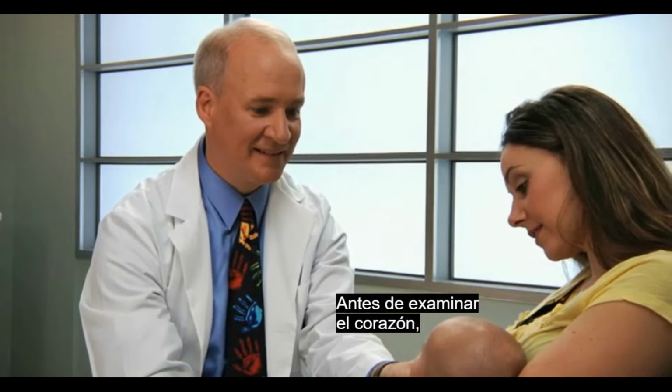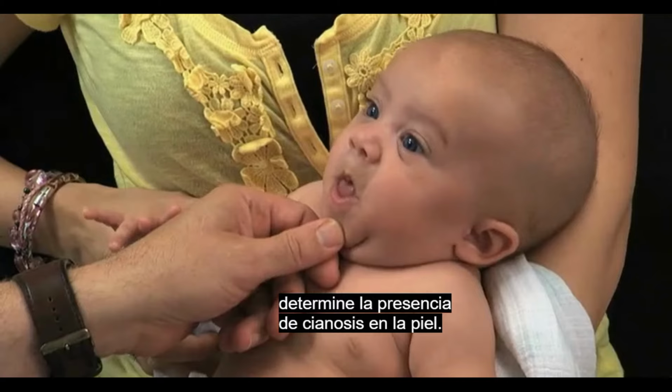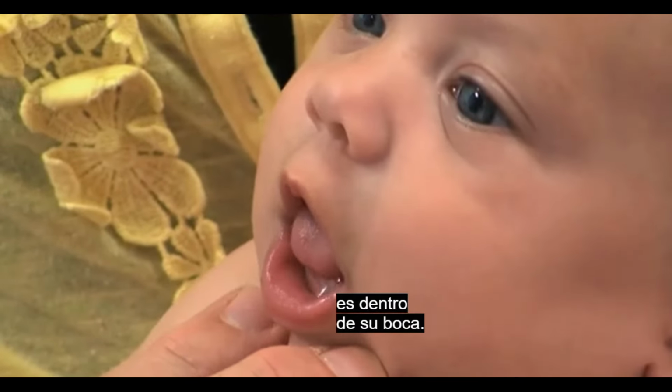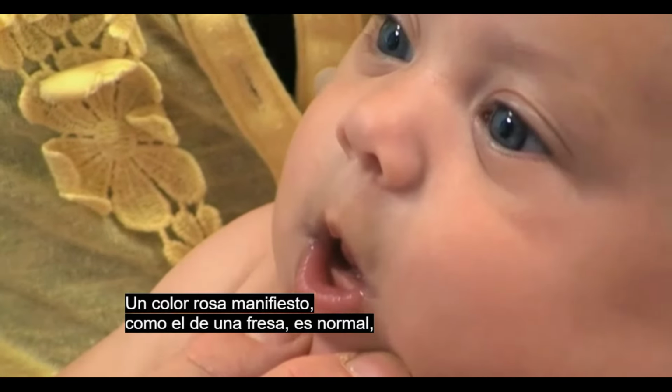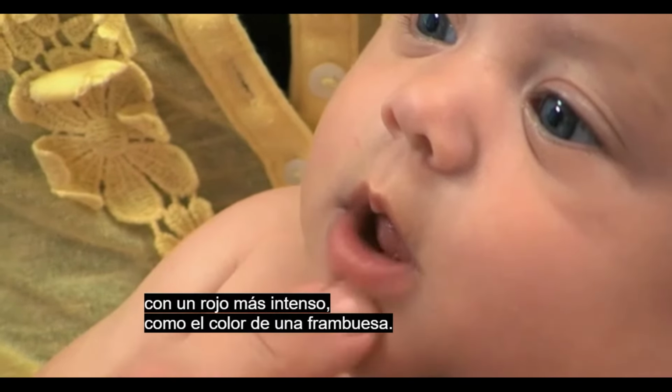Before examining the heart itself, carefully observe the skin for cyanosis. The best place to ensure that the infant is pink is to look in the mouth. A true pink, the color of a strawberry, is normal, while cyanosis appears more like the deeper red of a raspberry.